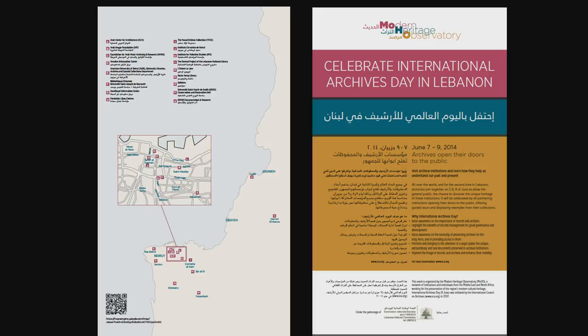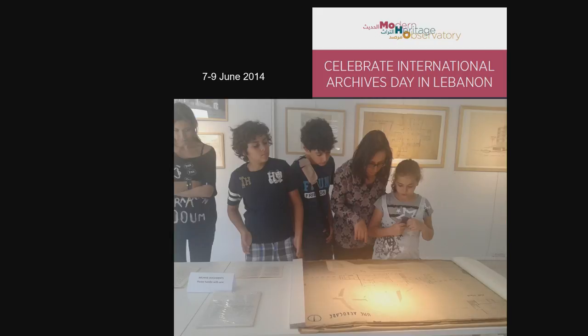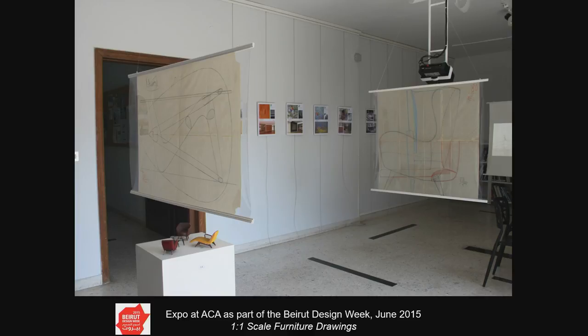But we are part of that, and we organize the International Archives Day every year. We invite people to our place, namely kids and others, to speak about the importance of documents. These are some of the modest exhibitions that we do.